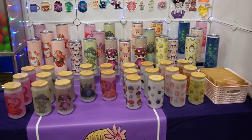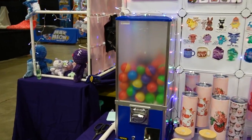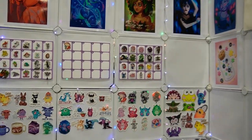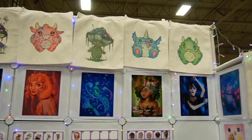But here's all of our cups. We got our mystery bags down here. We got our gotcha up here. I have to add the new pins to this board right here, and I have to get my signage out of the car. But this is what this one is looking like.